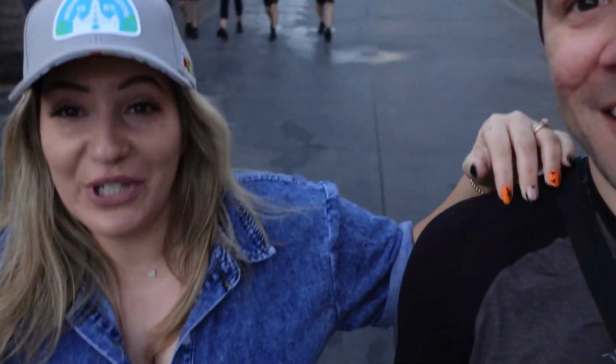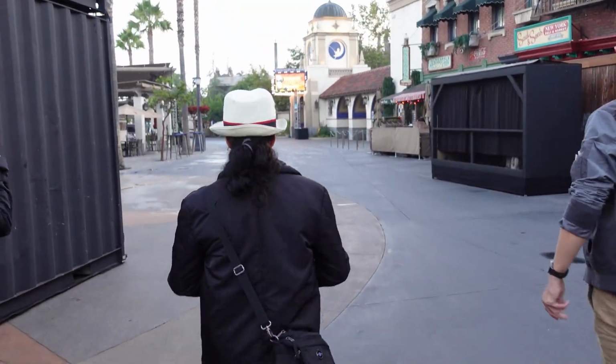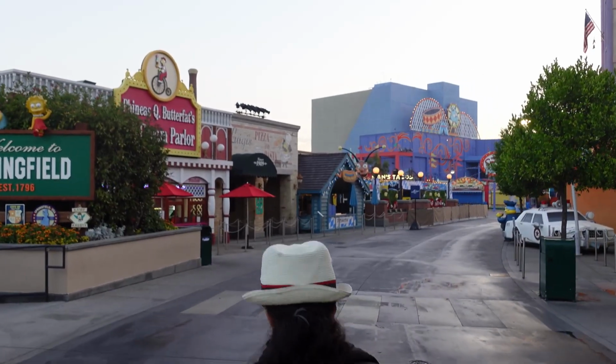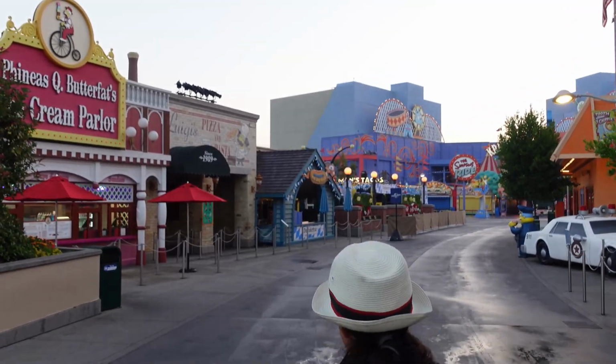You're cold, right? I'm freezing. Yeah, it gets cold here. I'm tired. All right, so they are now guiding us to the escalators where they are going to check our QR codes. The escalators are going to be towards like the back right corner, and you'll have to kind of bear left after you get through Simpsons Land.